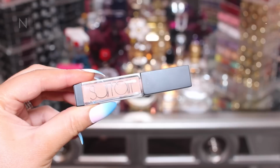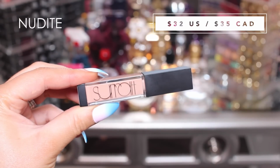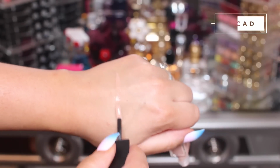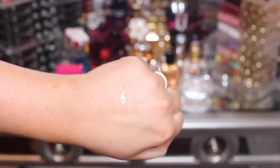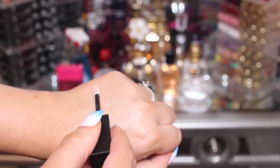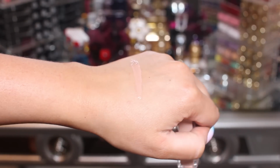This was my most recent purchase. It is the Syrah Lip Lustre. This was on my wish list for a while. It's just a beautiful nude lip gloss. It is on the thicker side, but I find it really stays on the lips that way. And it's just really pretty. You guys know I love my nude shades, and this is fairly opaque, so you would just need to wear this and you'd be good to go. And I've been really liking it.